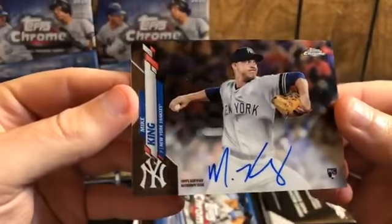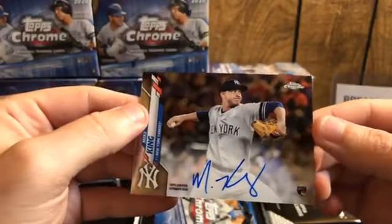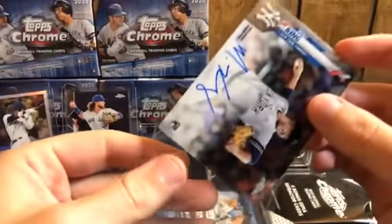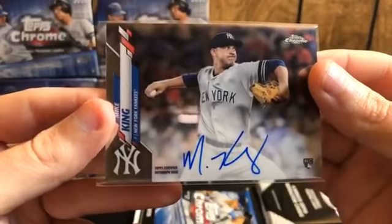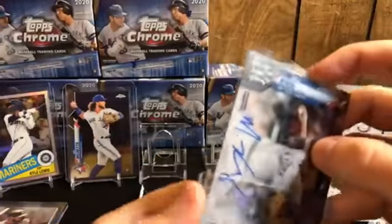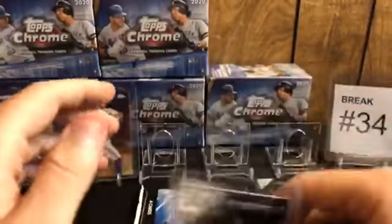Mike King, auto, New York Yankees. That was a strange spot for them to put that auto. I mean, they had a refractor in the insert spot. Mike King going to the Yanks. Nice card, Yankees.